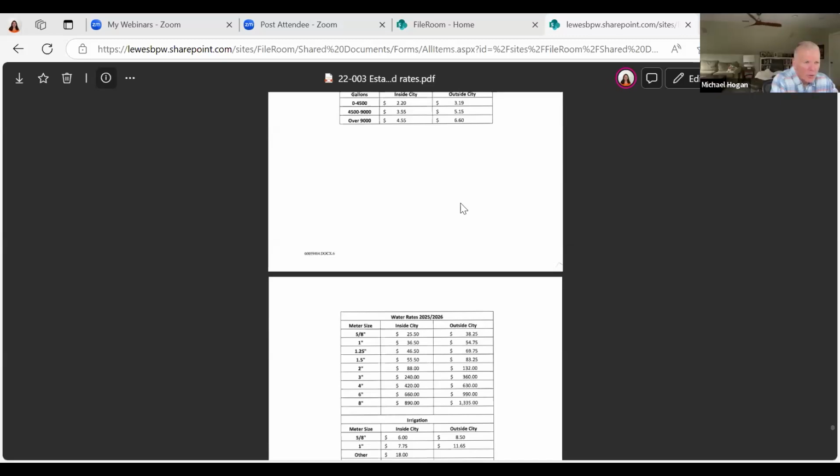Kim, is insurance covering any of that? Say again? Is insurance covering any of that cost? Insurance for what cost? Oh, you were just talking about the pipe under the river. No. That might be an interesting question, but yeah, at least look into it. I mean, it feels to me like that's why you buy insurance, for these big unexpected things.